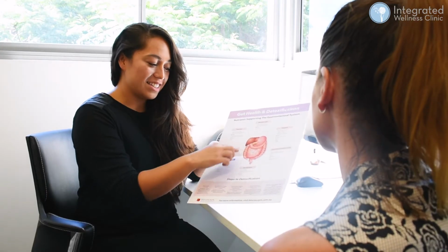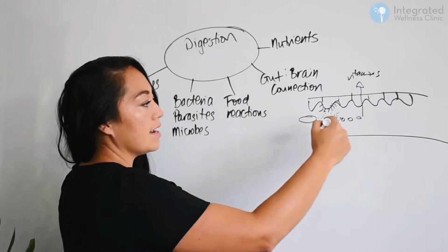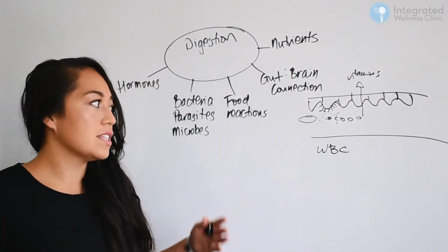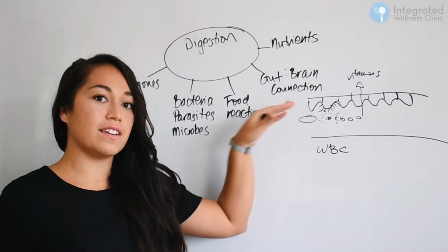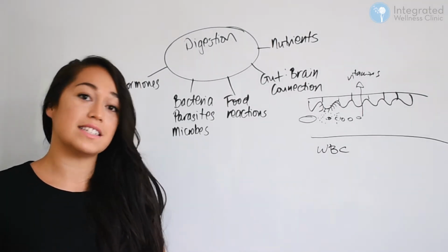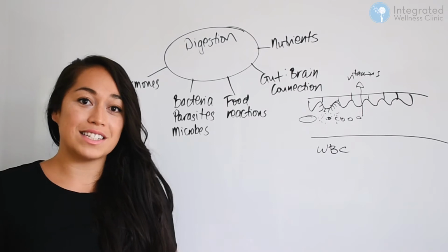This is one of the first areas that we'll assess if there is intolerances or if there is what we call a food sensitivity. So a food sensitivity can happen when there's an immune response that happens in the gut. So you get what you call a release of white blood cells as a result of a food reaction in the gut lining. And this is often caused by what we call increased intestinal permeability, or otherwise known as leaky gut.